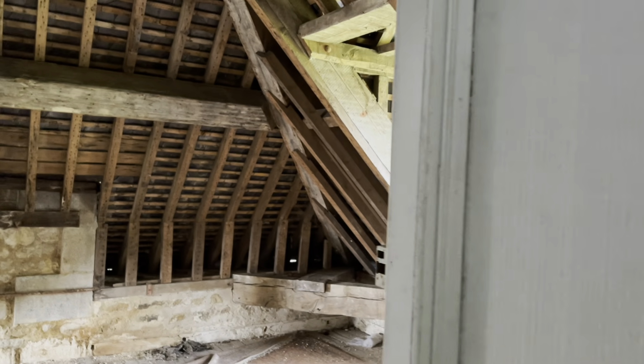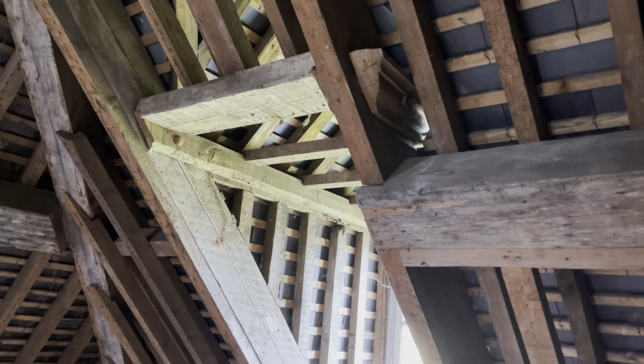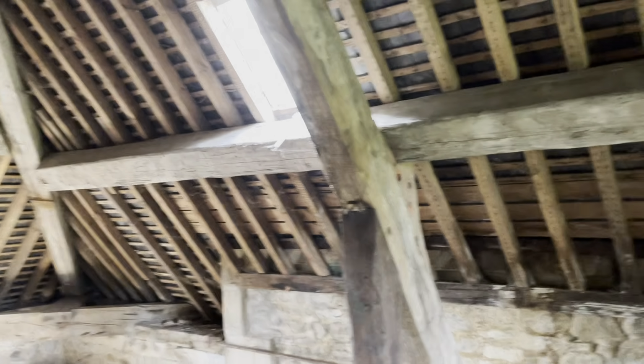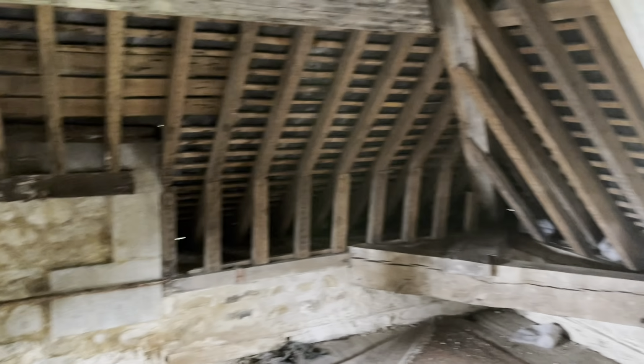And another larger attic on this side of the house. Just pan around so that you can see it. Got skylights, window front and back. A real shame to see this property in this condition, but the potential is huge. I would say it needs some TLC, but I think, to be honest, it needs a bit more than that.